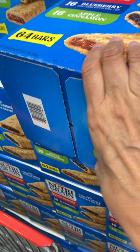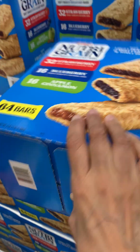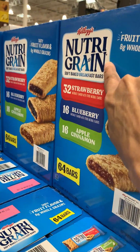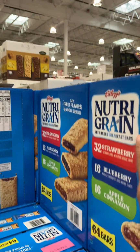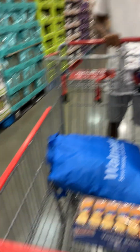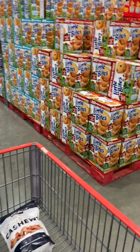I'm trying to think how much do you cost? $17. I think I get the cheese crackers. But these are healthy for you too. These are Nutri-Grain, $17.69, Kellogg's Nutri-Grain raw bars. Okay. Now we need some fruit and the chicken, and I think this will be all I'm going to get.